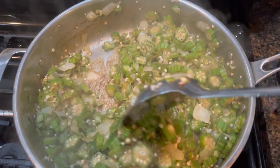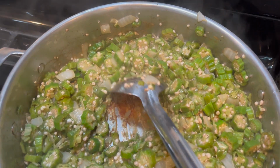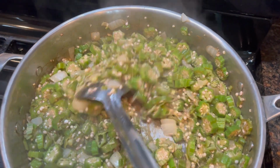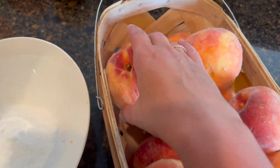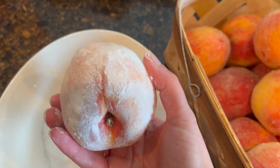It's been on for about 35 minutes. There is a little bit of brown at the bottom of the pot, but if I use my spoon, it just comes right off. It's not sticking, it's not burning, it's on low heat. We have been devouring these fresh peaches. We're gonna take the rest of them and I'm gonna clean them. Just gonna roll it in baking soda and put it in the sink.